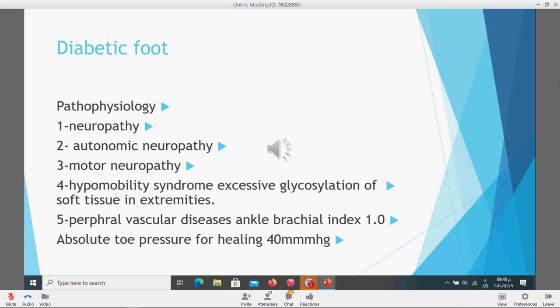It's usually either because it's vascular, and vascular means there is microangiopathy and macroangiopathy. It started with the microangiopathy because of excessive glycosylation in the soft tissue and in the vessels. Microangiopathy means small vessel occlusion, and later on atherosclerosis, macroangiopathy. Or the other part, which is neuropathy. It's either angiopathy or neuropathy.